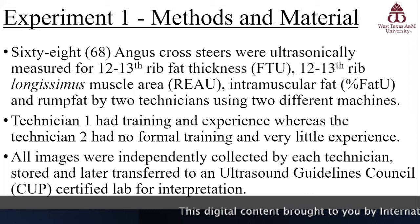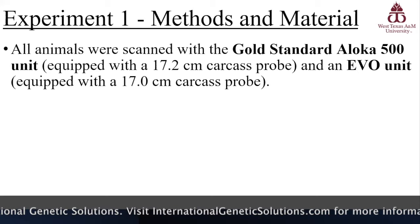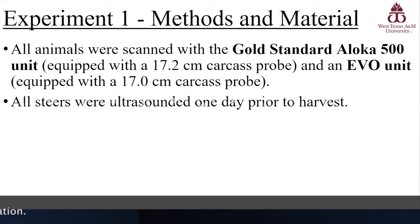The Alloca 17.2 was the new unit. In this case, they were brand new units. I had just moved to West Texas A&M University, and we were able to buy a brand new unit there. So it was not one that had been compromised. And the Evo, we borrowed from University of Arkansas, which was also new and had scanned very few cattle. It too had a big probe on it, just like the Alloca did.